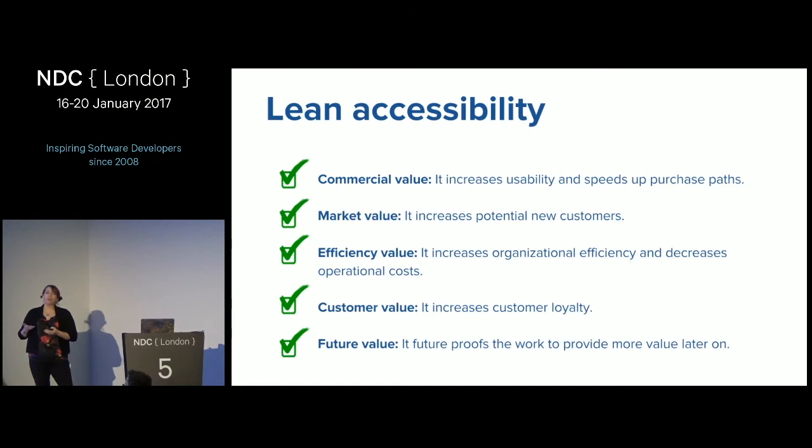Customer value, it increases customer loyalty. People with disabilities have an inordinate amount of brand loyalty. Once they find that a website or a mobile application works for them, they will always be going to that website and that mobile application, because you've made it that much easier for that person to conduct a transaction, make a purchase, accomplish a task.